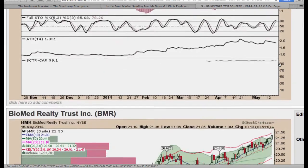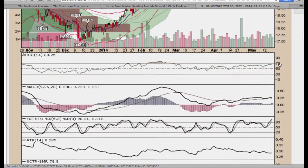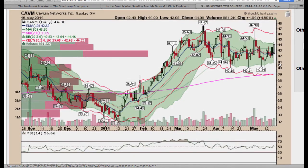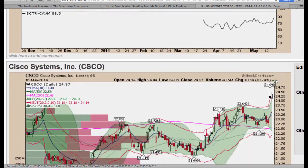MACD is moving sideways, not much of a setup here. Biomed's been on the scan for weeks now, finally breaking higher. MACD's cruising sideways. Cavium Networks hasn't been on the scan, breaking a descending pattern here above the Kirby. MACD's turning up, giving us a cross on Friday.